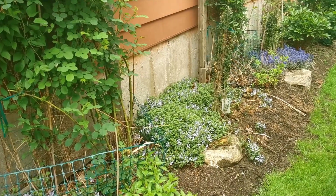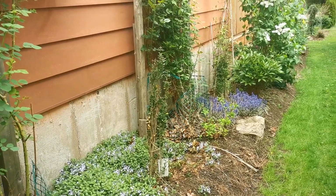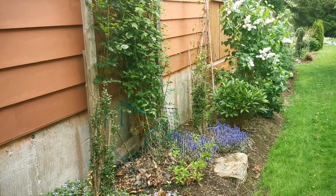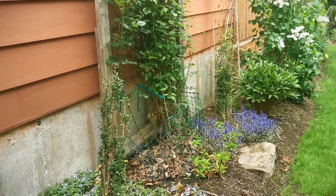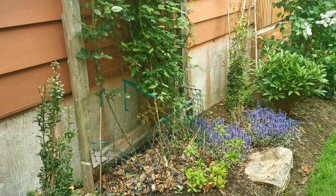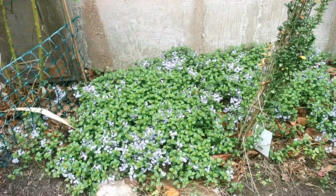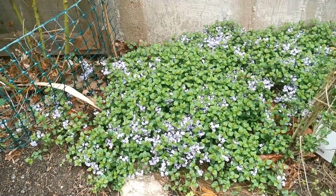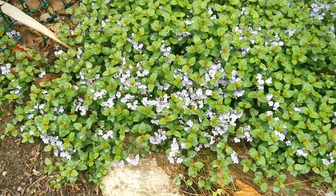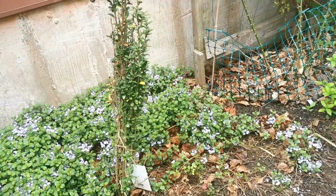Kathy Arbor here, and I'm taking you on a little tour. This is the side of my garden, and it's the 23rd of May, and I've got a lot of ground cover that are blooming right now. Some bugleweed there, and I'm not sure what this is, but it's very pretty. Spreads like crazy. And it gets that little mauve flower on it. It stays for quite a while.